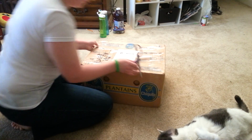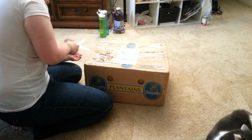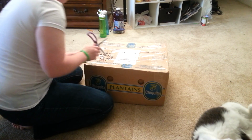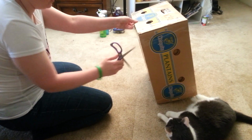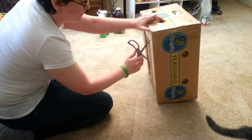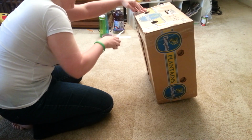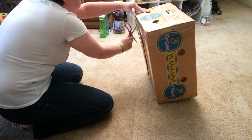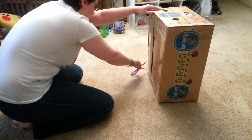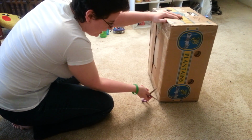It's a huge box. And it's got plantains. Bananas! Well, not bananas, but still. Get out here, kitty cat. I always find it funny when you get a random box, that I always find hilarious. Like, yes, I got bananas!